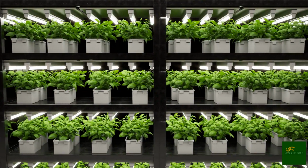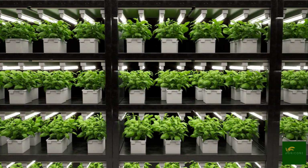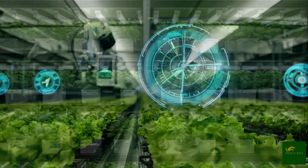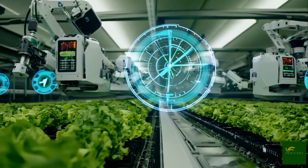This entire grow zone is arranged vertically, with trays stacked in tall racks to maximize space. These racks can extend from floor to ceiling, often reaching up to 30 feet high in warehouses. In some futuristic facilities, robotic arms and elevators manage the movement of trays between different levels.